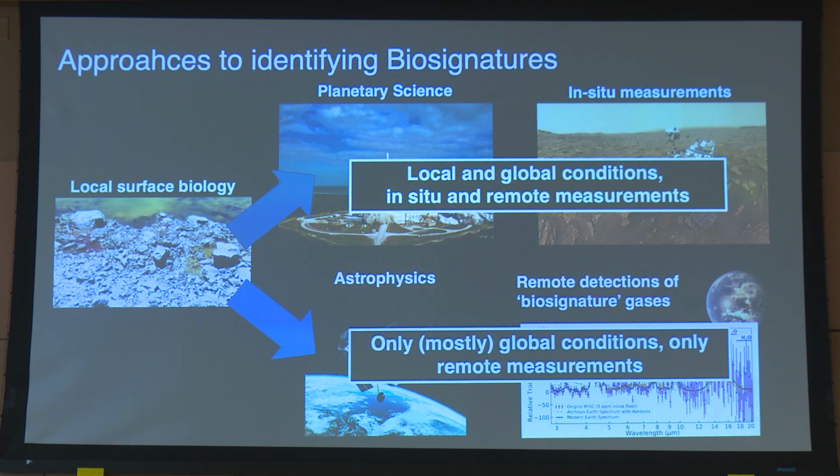But in astrophysics, of course, we have the challenge of remote detections of so-called biosignature gases. These are atmospheric signatures, maybe from the surface, but we see some signatures that we might identify as relevant for life processes on this particular planet. But these are mostly global conditions. These are remote measurements. And so tying that back to the actual microcosm of environments that might be taking place on this world is very challenging.